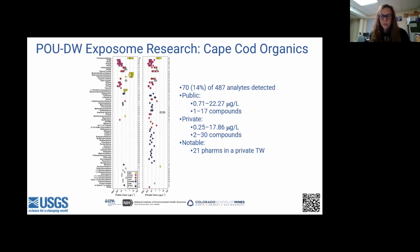So briefly, there's going to be several graphs like this throughout the talk, so I'm just going to walk you through and orient you to this graph. I know that the compounds on the y-axis are small, but that's less important. The importance here is we're comparing public supply on the left to private wells on the right. The concentration is along the x-axis on the bottom. Note it is log normal in order for us to be able to see everything. And then the numbers down the side on the right of each plot indicate the number of different detections of that compound.